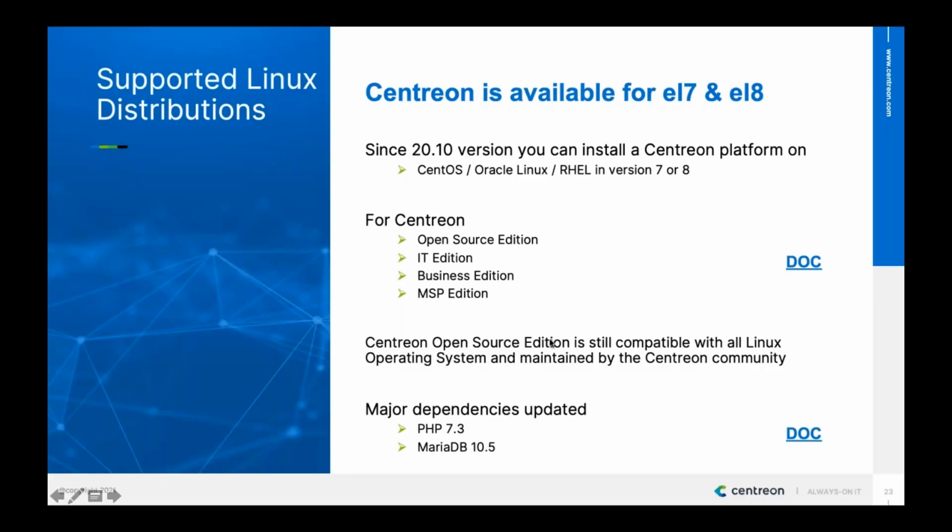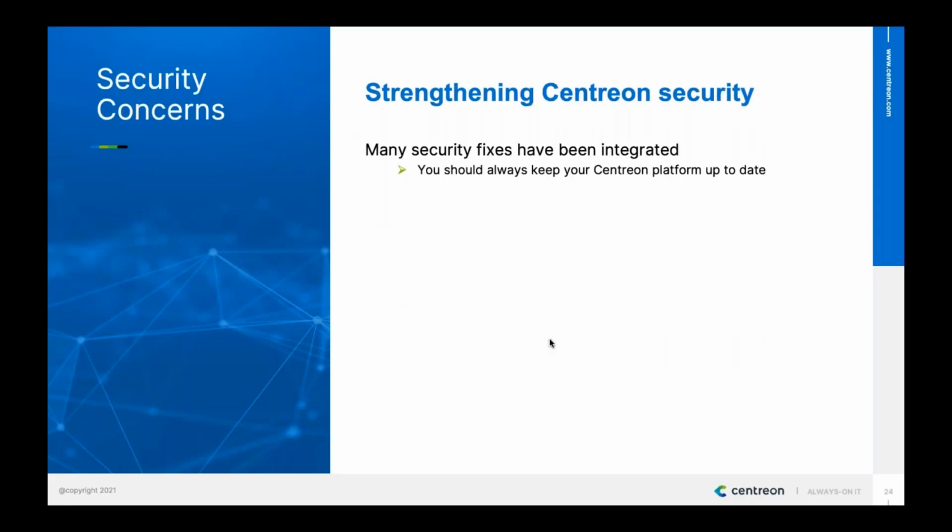Okay, let's continue. So this notice is for Enterprise Linux 8 and 7. Yes, I was talking about security. So as I said previously, we focus on fixing all vulnerabilities that our community and partners report to us. Our partners perform a penetration test and give us a result, and we try to fix all vulnerabilities as quickly as possible. So please keep your Centreon platform up to date.